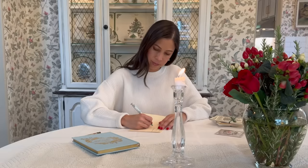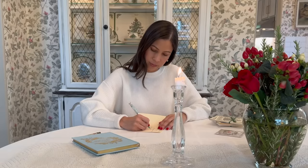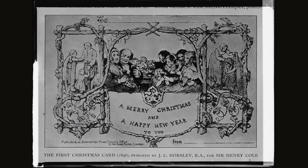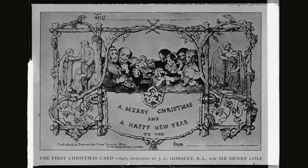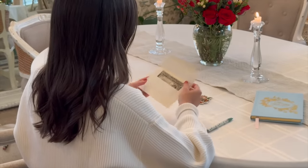The image was printed on a piece of stiff cardboard, about 5 by 3 inches in size. At the top of each was the salutation "To," and then a space for their name, allowing Cole to personalize his messages, which included the generic greeting, "A Merry Christmas and a Happy New Year to you." And that was the first Christmas card.